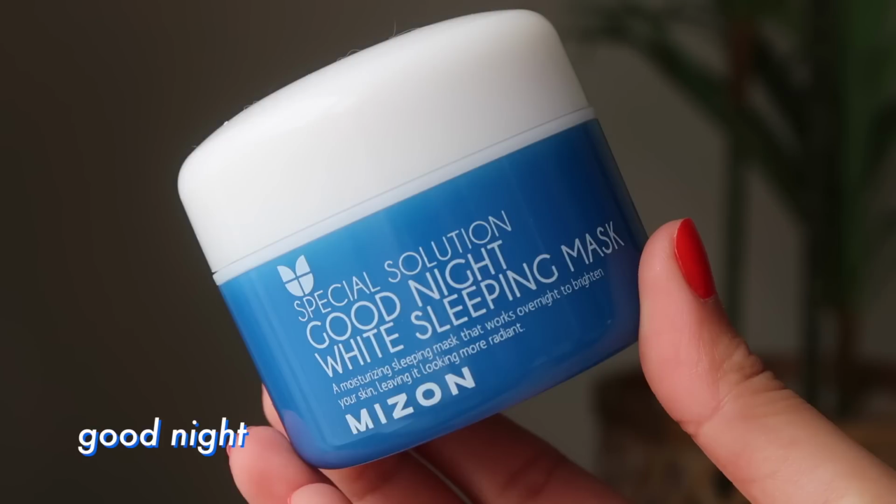And because I love that eye cream so much, I wanted to dive into MIZON a little bit more, so I picked up their Special Solution Good Night White Sleeping Mask. It says that it's a moisturizing sleeping mask that works overnight to brighten your skin, leaving it to look more radiant, and I can really agree with that.